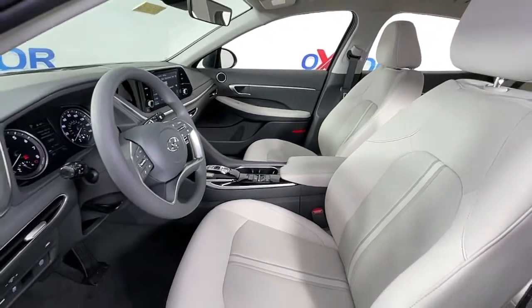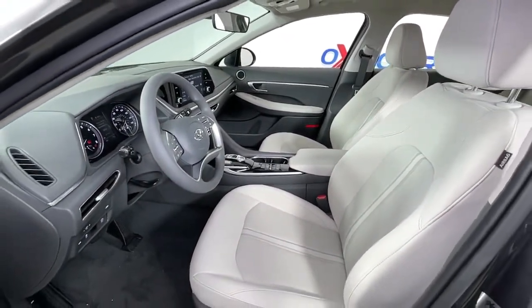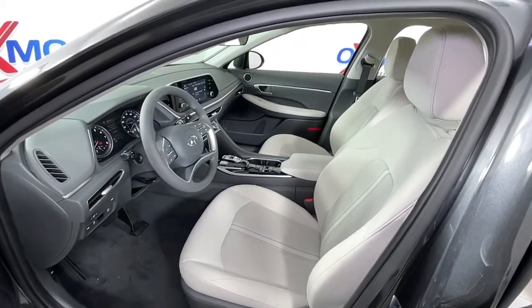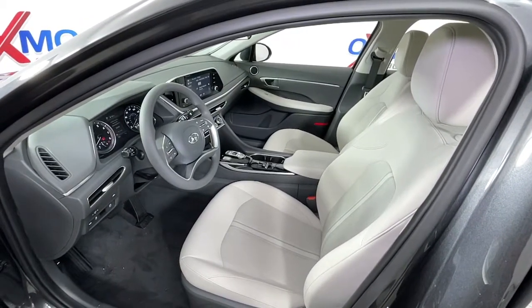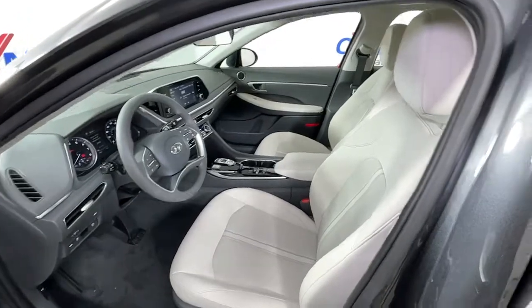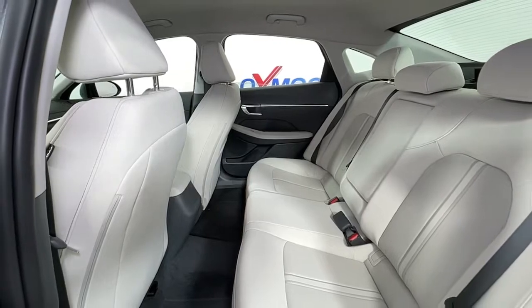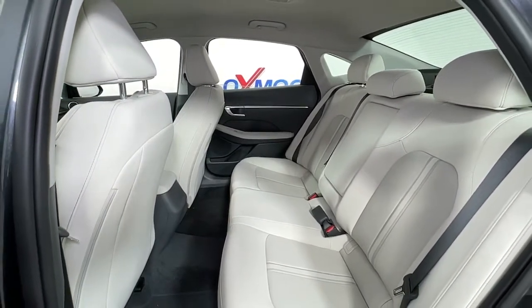These are just some of the great options this vehicle comes with: keyless entry, electronic stability control, dual zone AC, heated front seat, power driver seat, intermittent wipers, tire pressure monitoring system, trip computer, bucket seats, power windows.